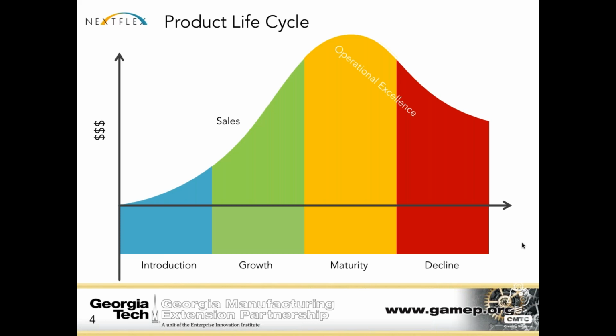So you may be familiar with the product lifecycle. This is talking about revenue on the vertical axis and time on the horizontal axis. Any product or product line is going to go through this type of cycle where you introduce it, it grows, and then maturity and decline.